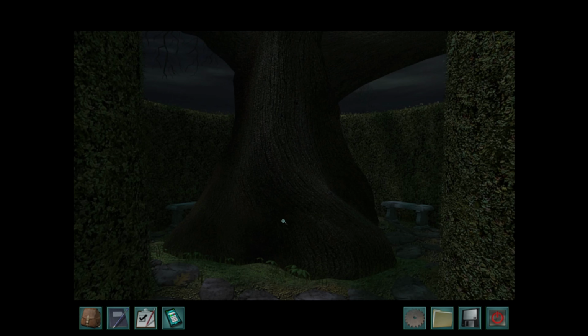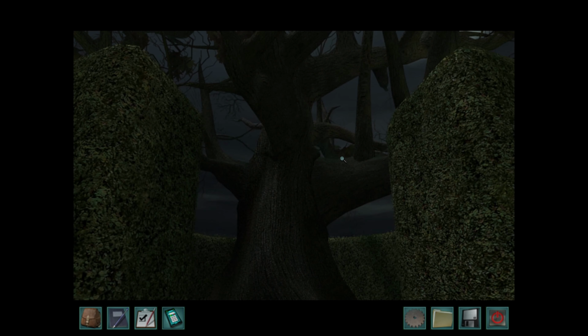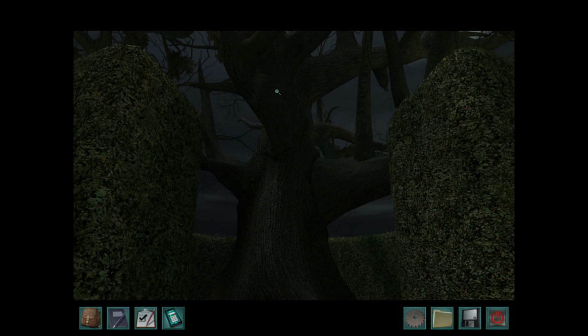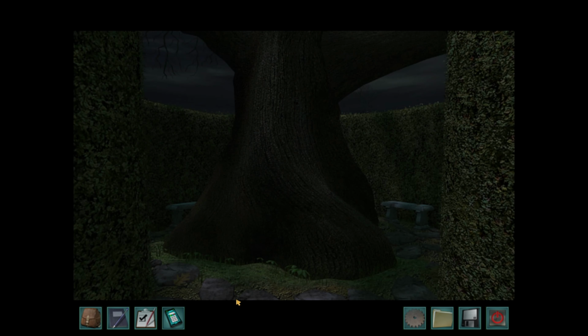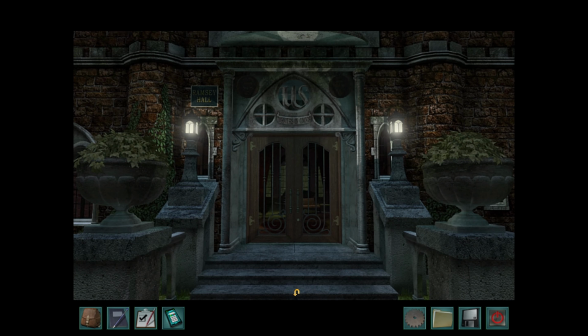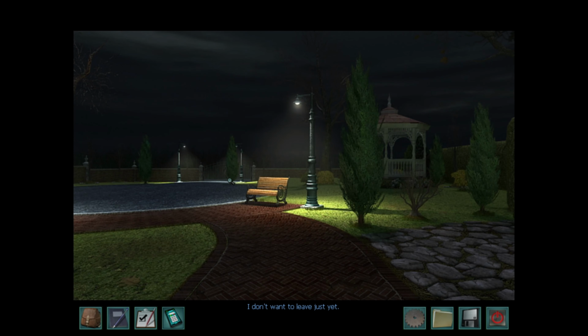I think they dropped something there. I feel like they dropped something, but I don't know how to get to it. Can I go walk around the tree? Okay, well then. I don't want to leave just yet. I can't leave yet. There are still too many strange things going on here.